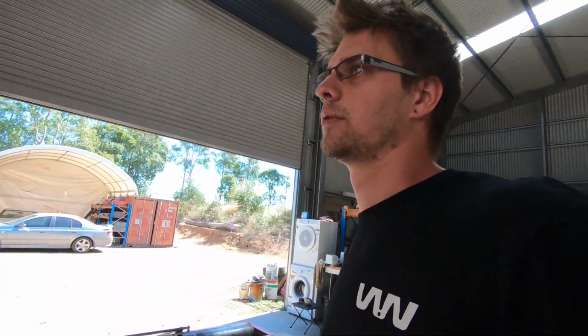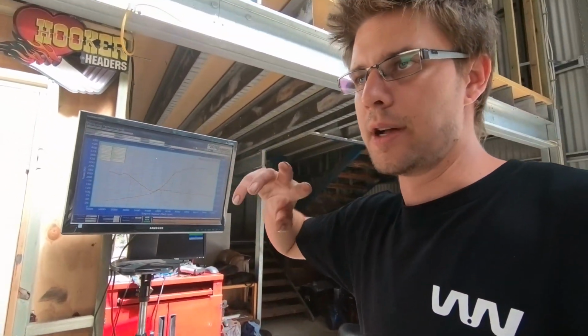And so for the purpose of seeing what's going on, I'll pull one more degree back out of that timing map so that it's the same amount of timing as this run was, and we'll do 2 runs and just see what it's doing for power. And that'll give us a really good idea of whether these tyres are making that much difference or not.